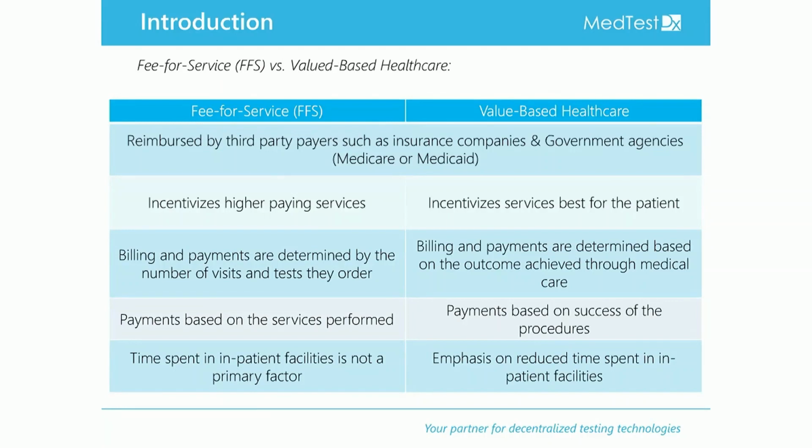In this slide, I'm comparing the fee-for-service model versus the value-based healthcare model. You can see they're both reimbursed by third-party payers, whether it be an insurance company or a government agency, and that's going to be either Medicare or Medicaid. It's dependent on the patient's age. The difference is that fee-for-service incentivizes higher-paying services, whereas value-based healthcare incentivizes services best for the patient.